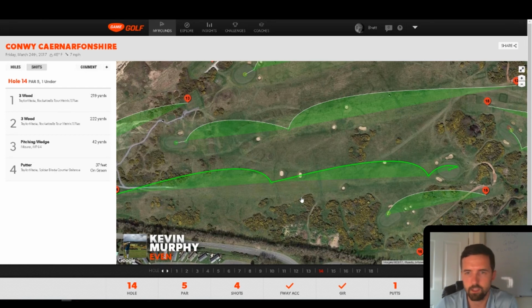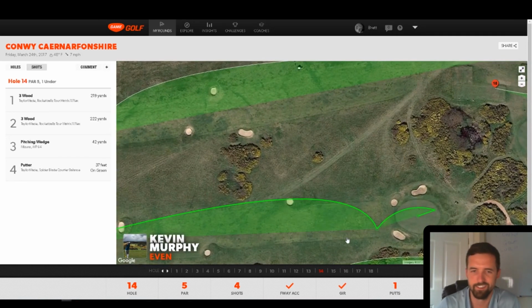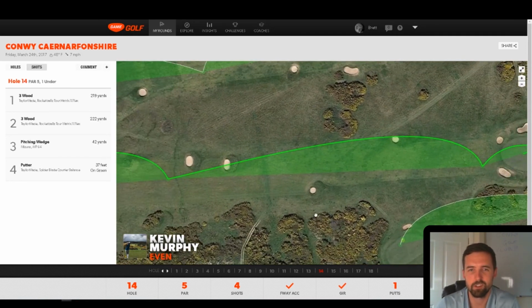I think a similar sort of play will be in order, really. I'm fully expecting these bunkers to be absolutely beautiful and in great condition, so I'll be hitting 3 wood, 3 wood, and if I end up absolutely flushing one and going in one of these bunkers, they'll be in good condition. I can get up and down. So yeah, 3 wood seems the play.